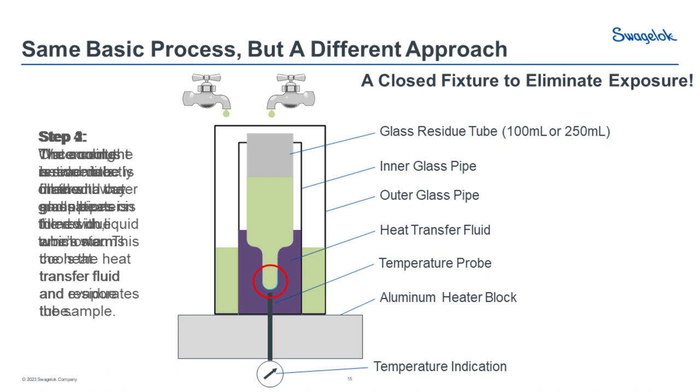Down at the bottom there, the purple, we've got a heat transfer fluid, typically glycol or a propylene glycol, and that is used to draw heat in and out of the sample. So it's just a means of conveying the heat to and from the sample when we want to.